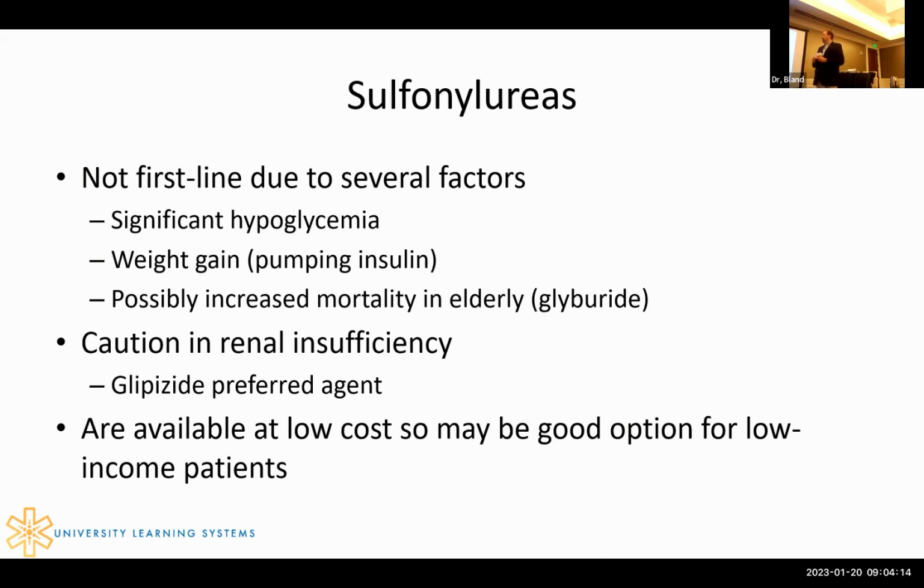Possibly increased mortality in elderly. Glyburide is associated with that because it's got a longer half-life. So glyburide sticks around in your system for a lot longer than a glipizide will. So that's why if I'm recommending a sulfonylurea, I almost always go with glipizide over glyburide. Renal insufficiency, glipizide is again our preferred agent because glyburide will stick around for a while.